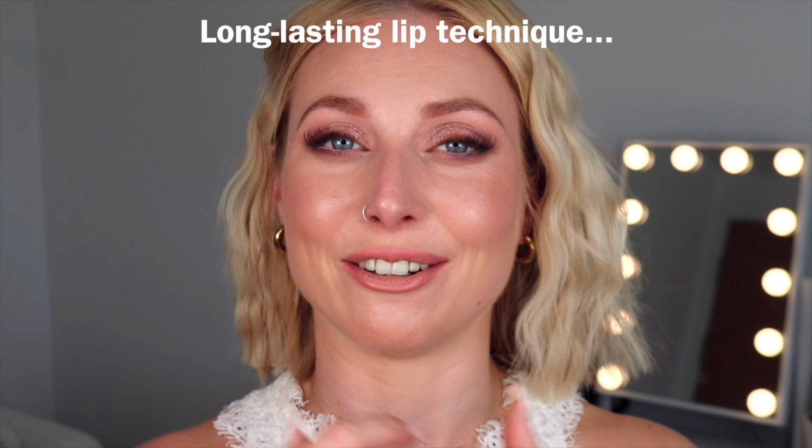This is a technique from Kevin Aquan which makes lipstick lock in for longer. So you're going to take a tissue, blot off the excess. Go in with your loose powder. Now we're going to reapply our lipstick, Honey Love. Now our lipstick is completely locked in.